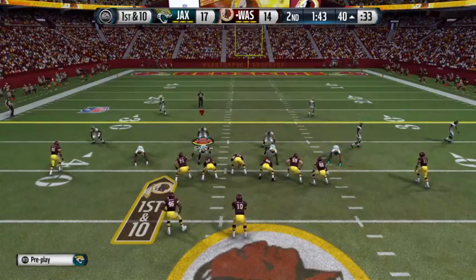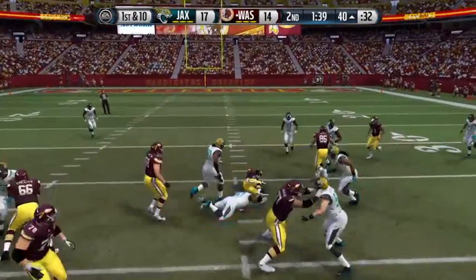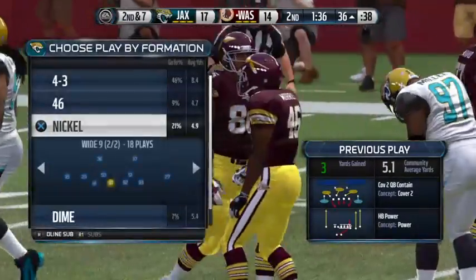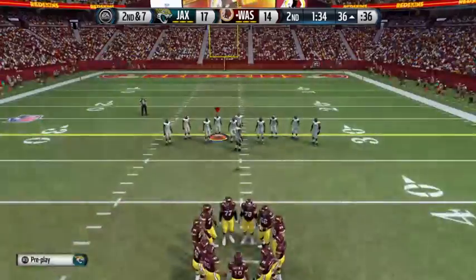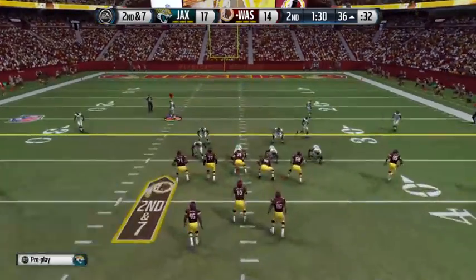On this passing down, the defense comes out in the nickel. And Morris is going to take the handoff now. When you're an offensive lineman and you can line up and just run the football straight ahead and pick up those kind of yards, you are going to get into the head of the defense. You're basically saying, we're tougher than you are, and we're just going to come right at you.